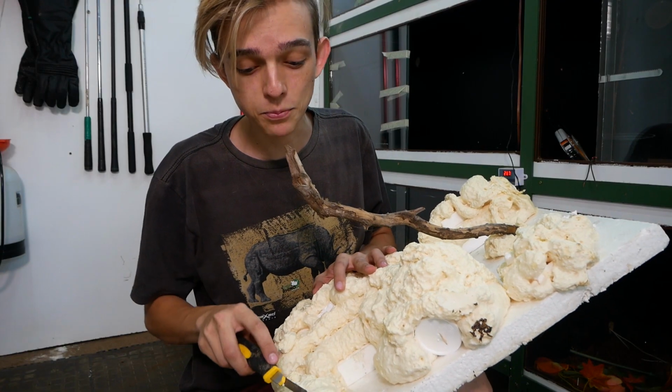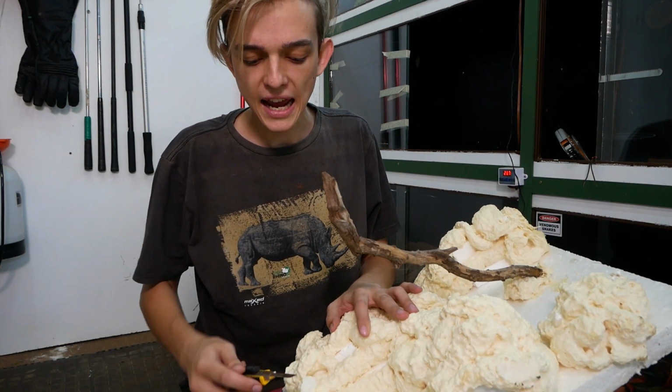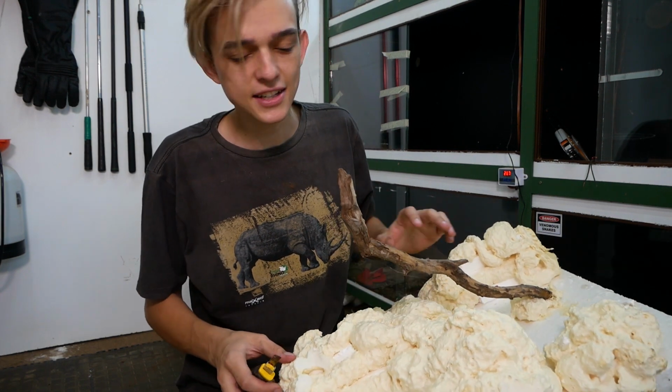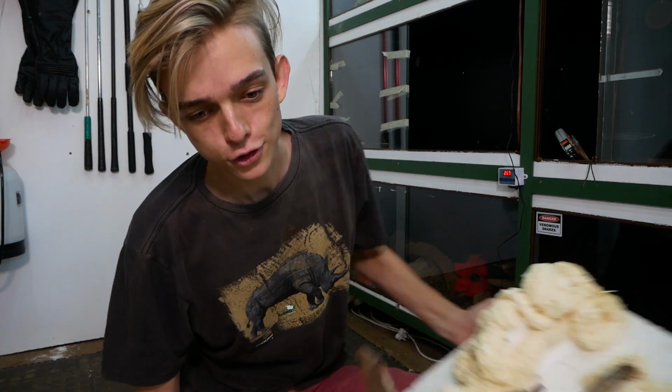Just like that, times it by 100. That is what we're going to do. We're going to try to find natural curves and crevices in the foam to make everything stick nicely, and then we're going to put a bunch of cocoa peat on it to make it look all naturalistic. I was going to do a nice grout background to make it look like a natural rock, but I don't have that at the moment, and I need to get these cages up and ready for some squam.